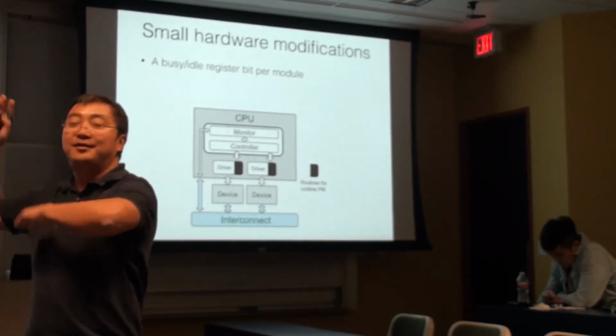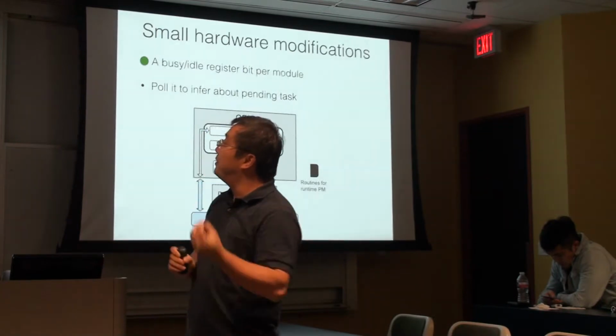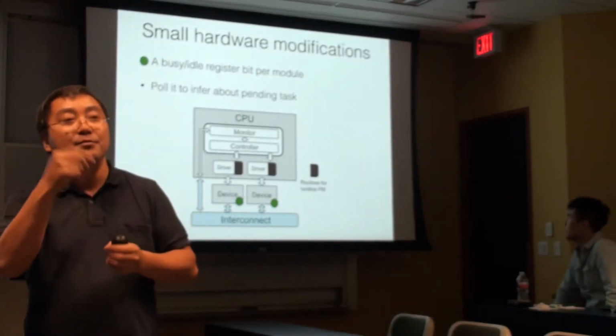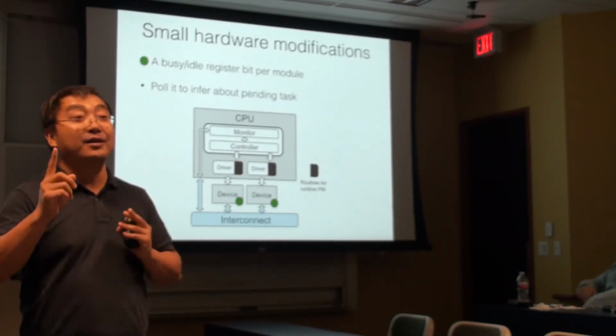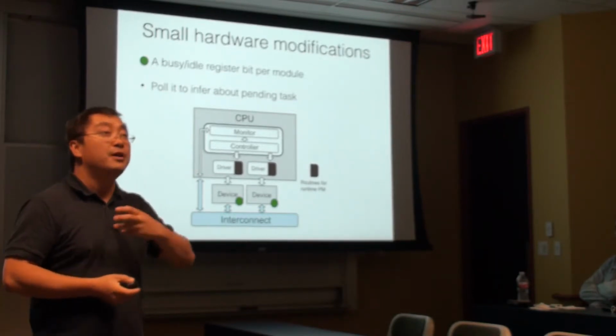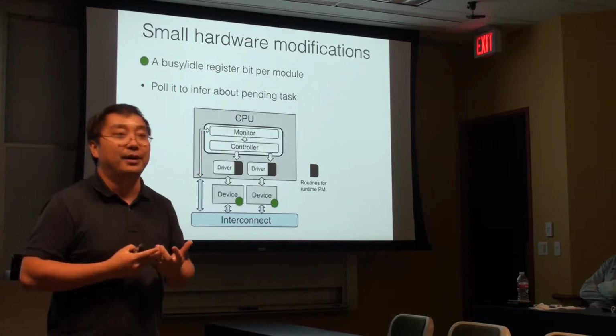All this software fuss is gone. You don't need it any more. What you just need to do is add a bit of information and the central power management agent just polls that bit. Theoretically that period could be very fast, like 1 millisecond. Every 1 millisecond you poll that to see if it's idle. That makes the power management much more fine-grained, and it would work for every device, including GPU and DSP.